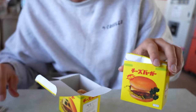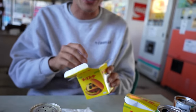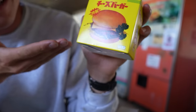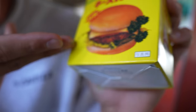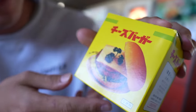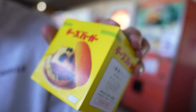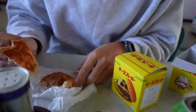You guys have seen food commercials, right? You know how you see it in the commercial and it's picture perfect, with all these ingredients. Okay, look, in the box. What do we see in the box? We see a slice of cheese, some beef, a lettuce, maybe some parsley. Obviously, they're like, we got cheese, we got beef, we got parsley. Okay, you made your point.